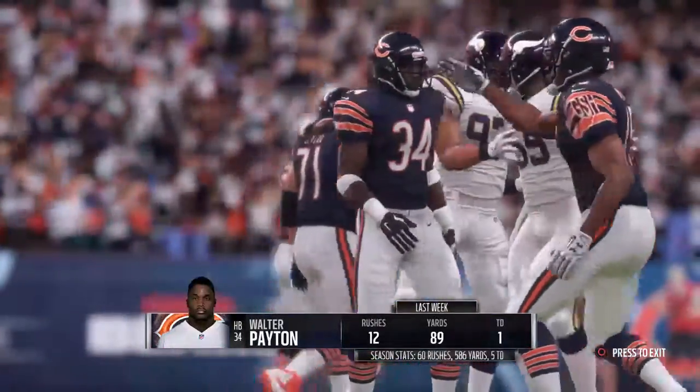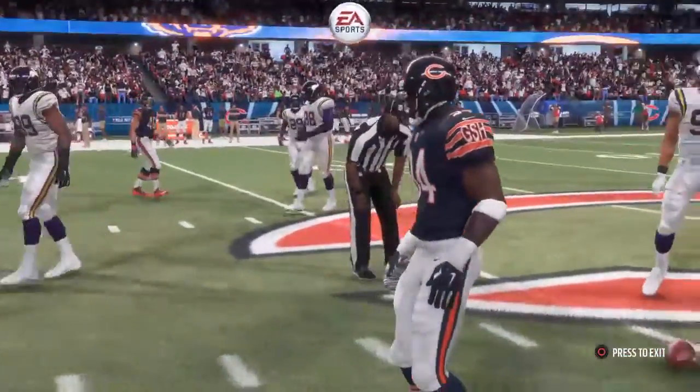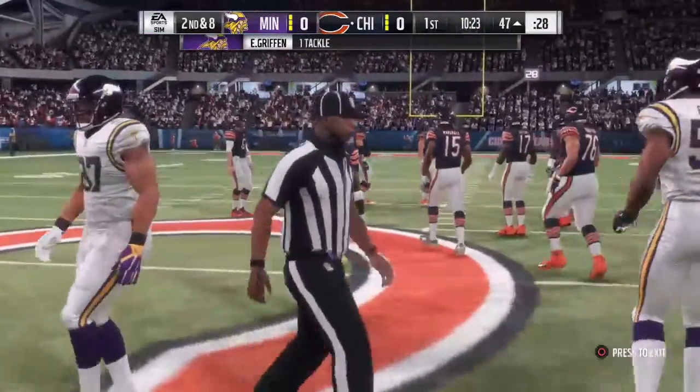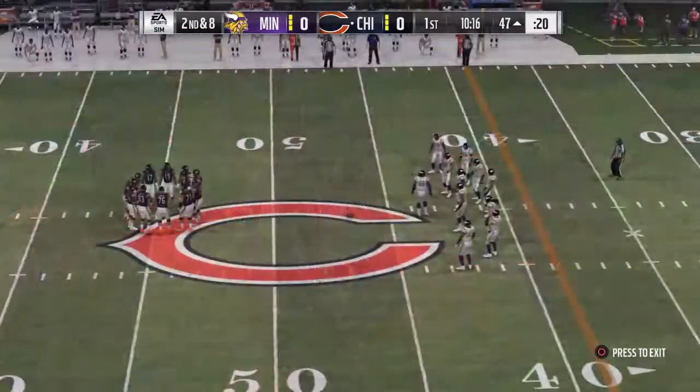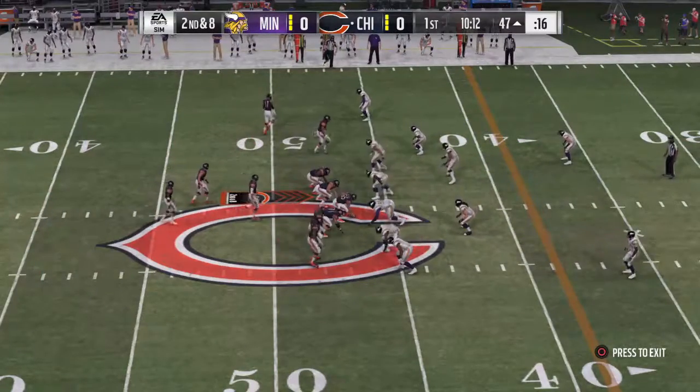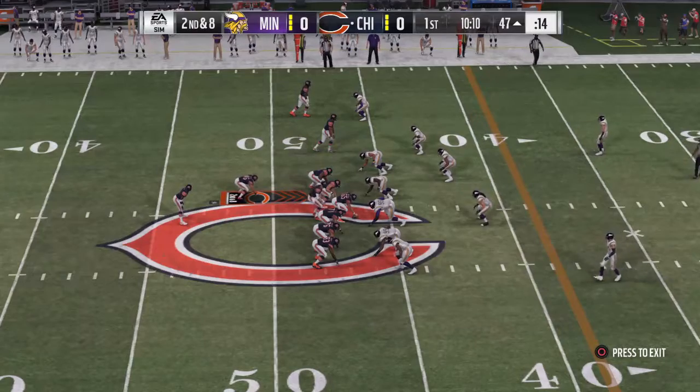These are his numbers from last week's contest. 12 carries, 89 yards. How about the first month of the season for him? He leads the league in rushing, so you know his confidence is at an all-time high, which means his offensive line loves it too. They'll get more opportunities to run block for him.